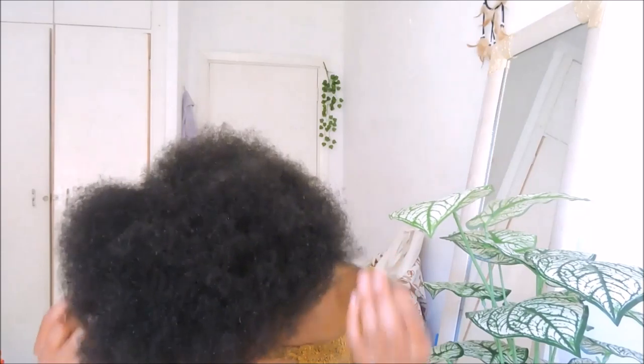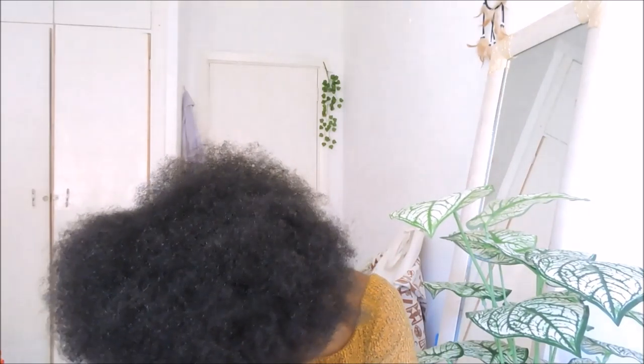I don't know why I struggled to make a puff, you guys. This took so long and I was just about to cry. But let's just focus on the thickness of the hair and how soft and cloudy my hair felt after this wash day, because I couldn't get my puff and I didn't get any pictures in it. So this just marks the end of my wash day.